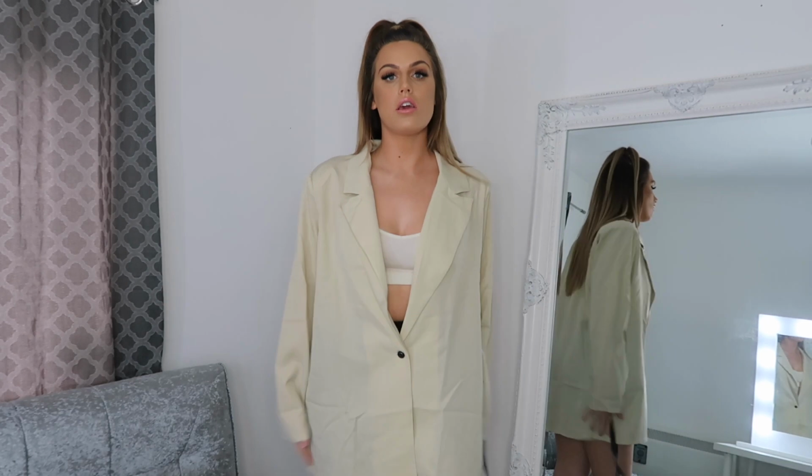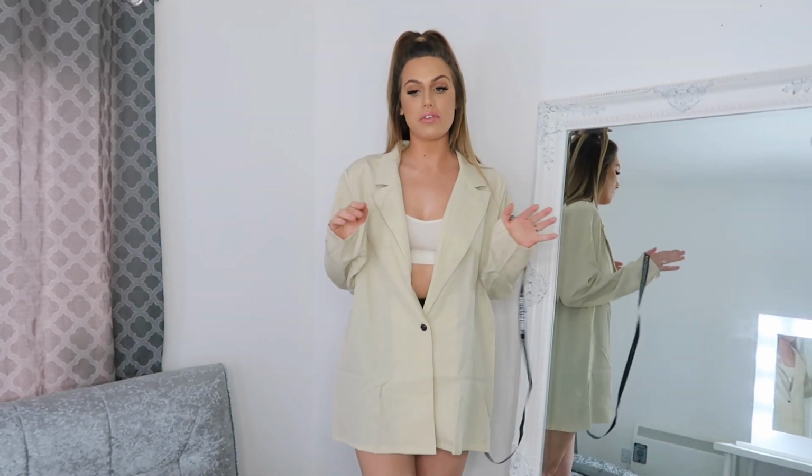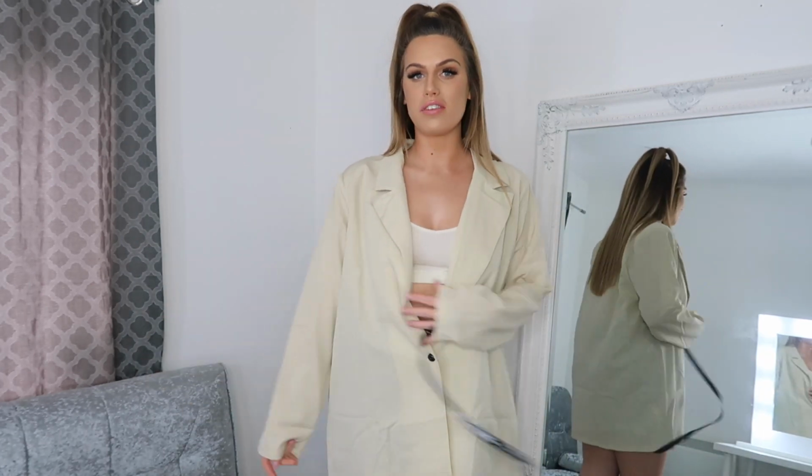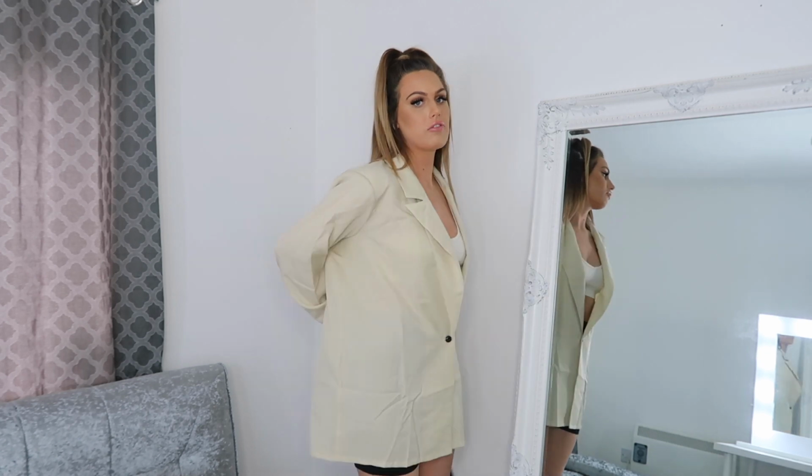Okay, so this is the oversized blazer. As I said previously, I had to pick this up in a size 14 because they've actually sold out of a 10, which is really annoying. I think it is too oversized, which is annoying because I actually really wanted a blazer like this. It's just a little bit too big. Like here, there's a lot of excess room in the back.